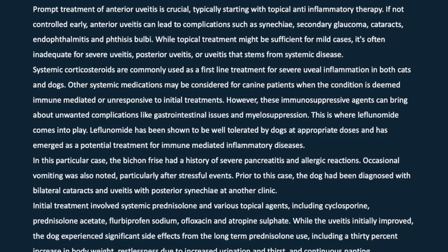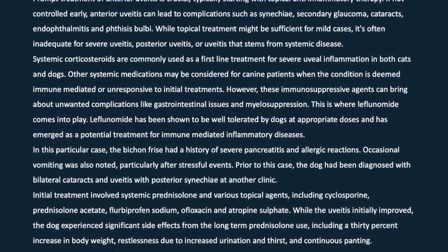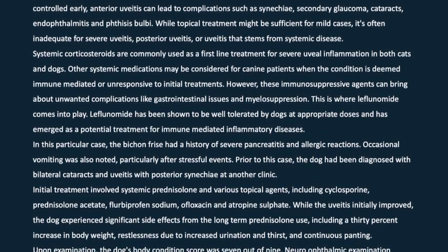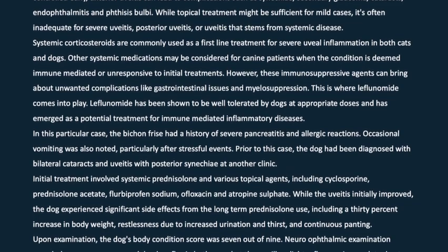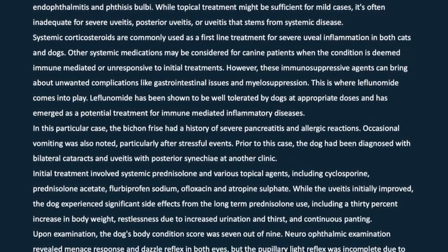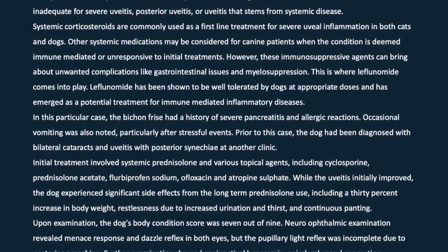Leflunomide has been shown to be well tolerated by dogs at appropriate doses and has emerged as a potential treatment for immune-mediated inflammatory diseases. In this particular case, the Bichon Frise had a history of severe pancreatitis and allergic reactions. Occasional vomiting was also noted, particularly after stressful events.